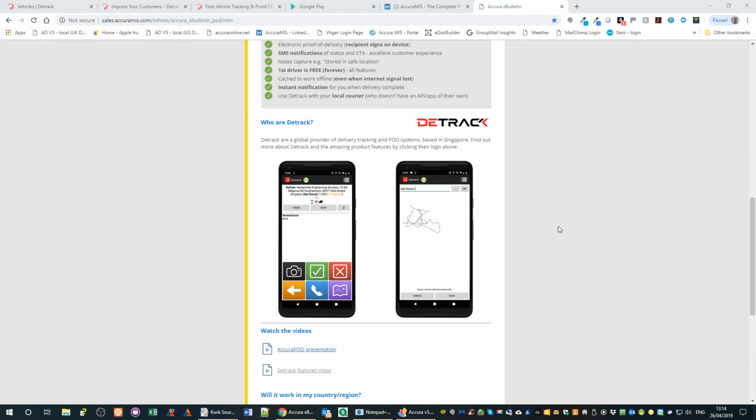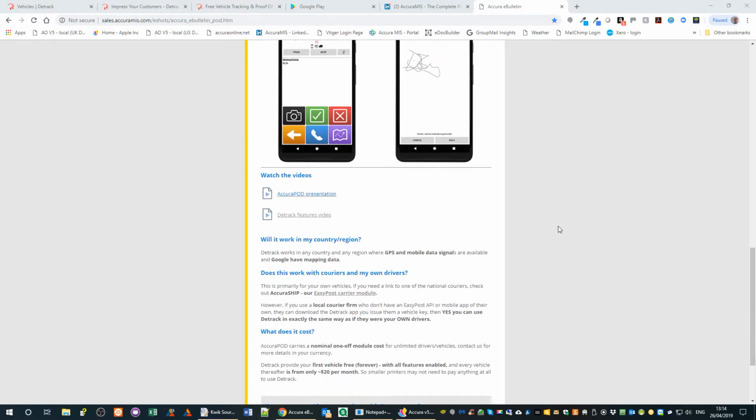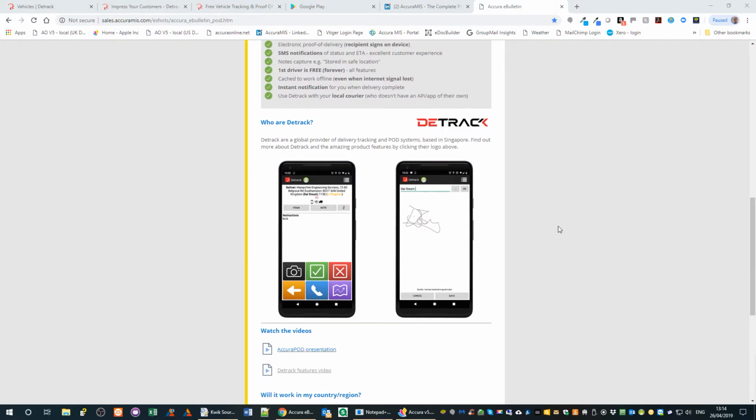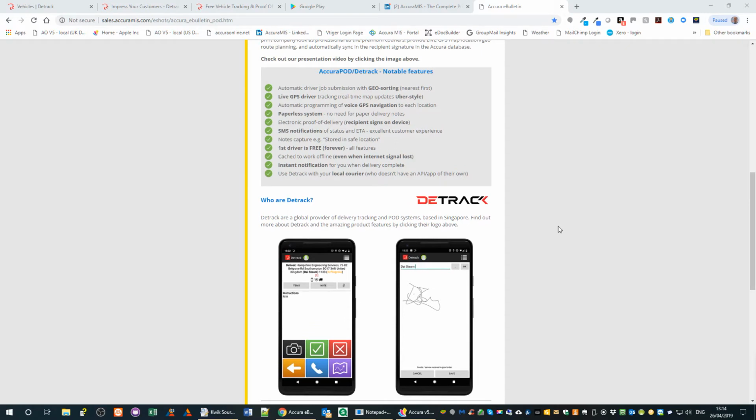So to do this, we've partnered with a proof of delivery provider called Detrack, and it's a fully featured piece of software. And one of the nice things about this particular product is that your first driver is free forever, no limitations. All the features are fully enabled. So if you are a small printer and you only have one driver, then you may never need to pay for the Detrack software at all. If you do have more than one driver, then packages start at around $20 a month, so less than a mobile phone contract, and you can provide all these facilities for your customer.